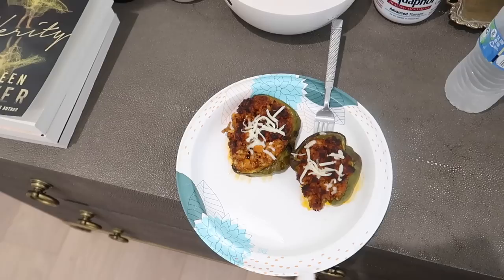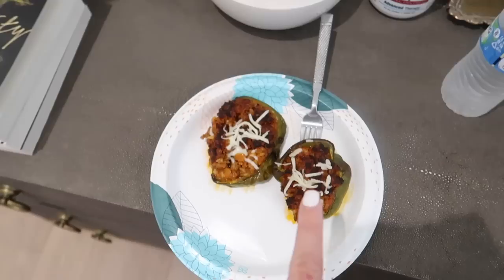Adam forgot to set a timer for the bell peppers, so they're a little burnt, but that's okay. I'm still gonna eat them. They're gonna be amazing. They look really good.